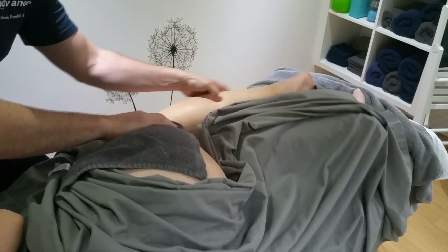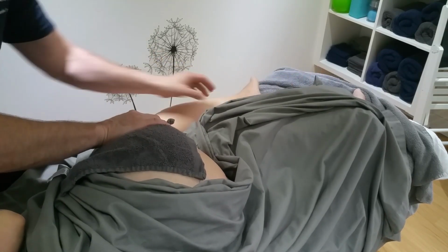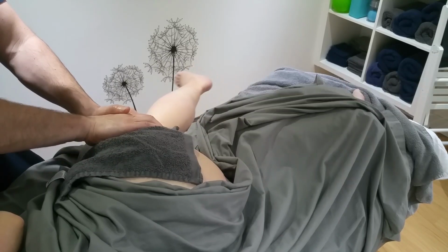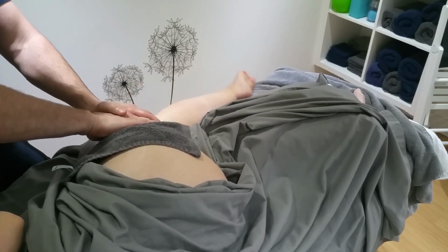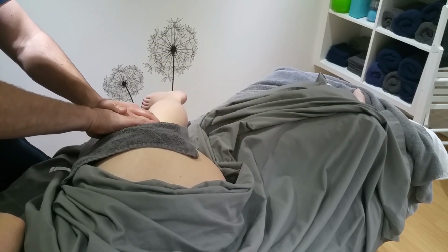So when I say straighten it, just bend at the knee. Bend at the knee. Okay, try that again. Good. Can you feel the pull through there? Yeah. Good. And again, nice and smooth. Excellent, well done.